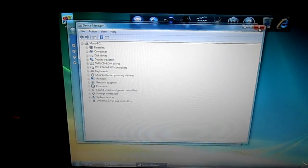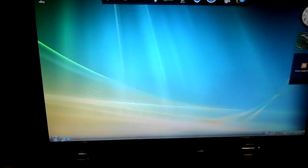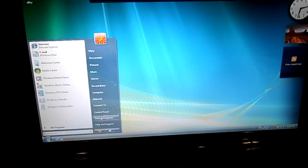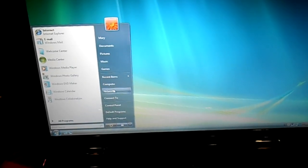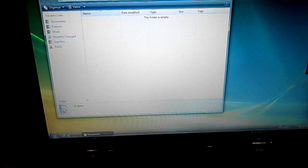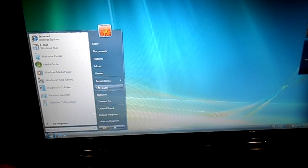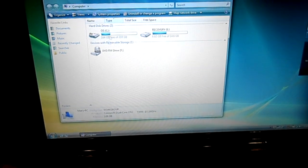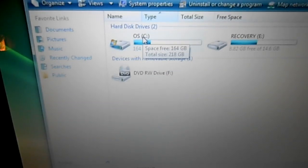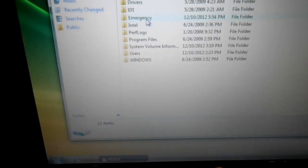Now the last step of this is going to be to put the user's data back on this drive. And if you remember at the very beginning when I asked the program to go ahead and save my data, it told me it would put it on the C in the emergency section. So let's go into that C and see if it's there. And there should be one called emergency.